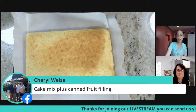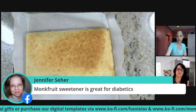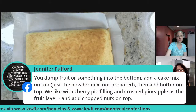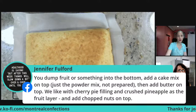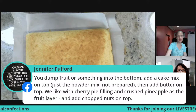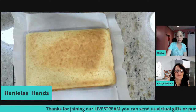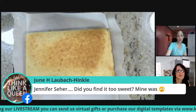The thing is, now the fruit is so easy to find. I think canned is great in the winter, but if you can pick up fresh fruit, it's so nice. Yes, I have heard of monk fruit for diabetics. And I think Amber has used it. Maybe we can, you guys seem to really like the dump cake idea. Crushed pineapple as a fruit layer, that's interesting. I love pineapple upside down cake. She finds it too sweet.